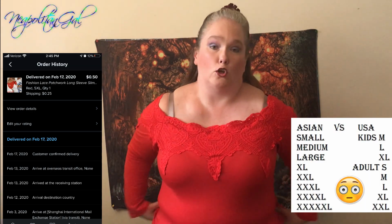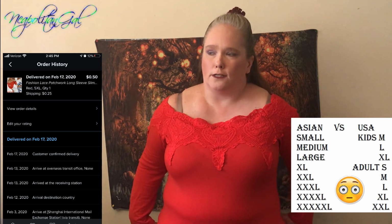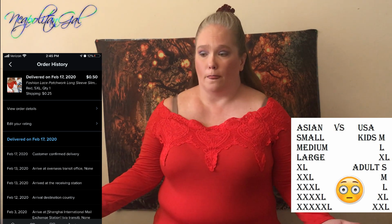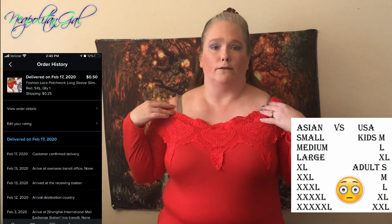Then the next item I want to show you is my red shirt. I have my red blouse. This, I was so excited when I got it. It's off the shoulder. My chest is a little big for it, though this is the largest size they had. Again, their sizes run very crazy. A US extra large is actually an Asian small, so a 5X is like a 2X US. So my bosom is a little big for this, but I love the off the shoulder.